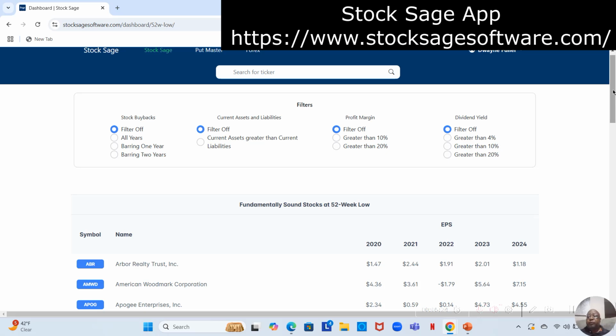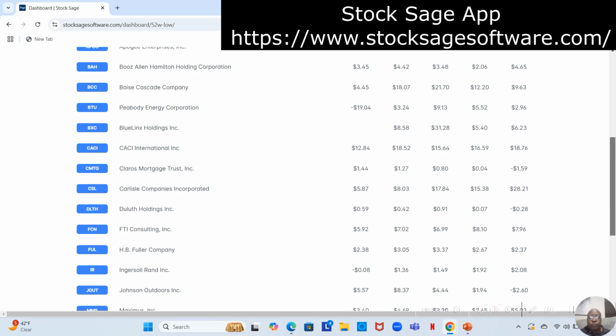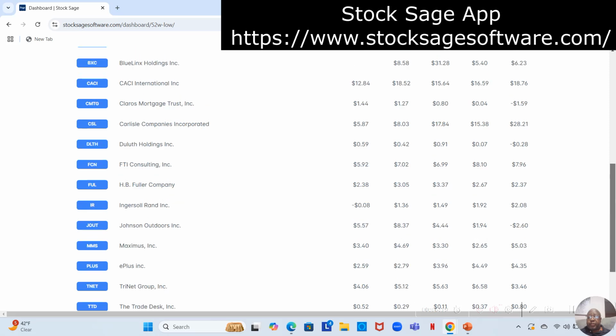Now we can narrow it down and find even more fundamentally sound companies. Companies that buy back shares of their own stocks every year, which we love. And notice the list is smaller now, still long but smaller. Then we said the list automatically has companies with total assets exceeding total liabilities. We can click this and choose companies with current assets exceeding current liabilities. And notice now the list is even a little smaller, still a bit lengthy.